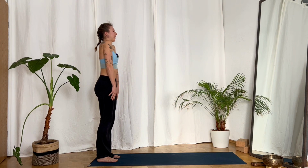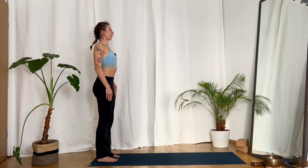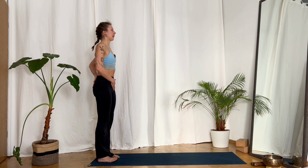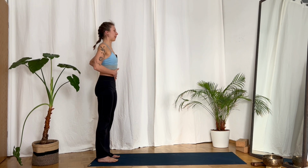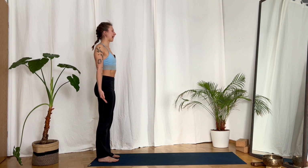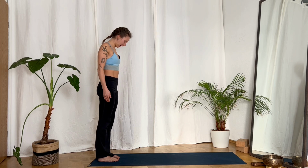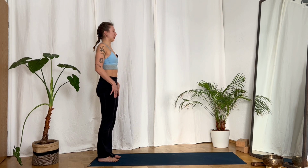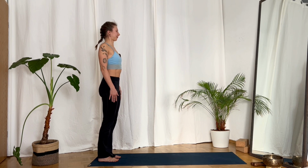Roll your shoulders back. Make sure that your core is engaged, ribcage tucked in. Your pelvis is in neutral. Your upper body is really strong again. Your arms are strong to your sides. Your feet are hip distance apart. Slight bend in your knees so you have really strong legs here as well.